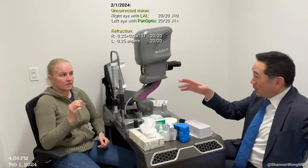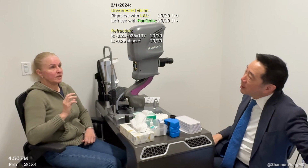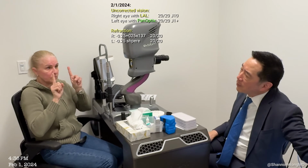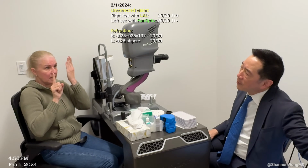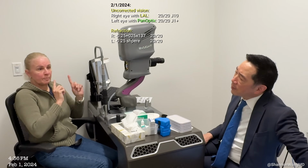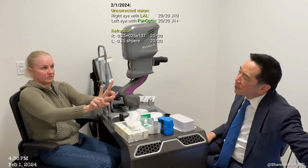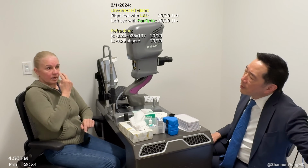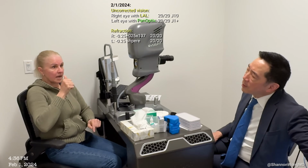Well, the salient point is when I had both LALs, and this was a little bit shorter in distance, it really bothered me and I was nauseated, had a headache. Now that I have the PanOptix and the distance is the same, although the quality is a little bit different, when I'm looking at both eyes, the right eye takes over and gives me the quality of the LAL without noticing any difference between the two.